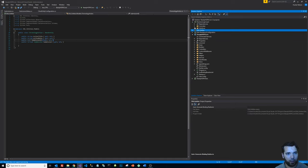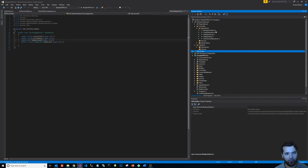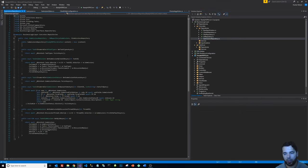And then I've got a business logic layer here, and this is really the middle tier where I have various repositories that provide the data access layer code. This is how MVC communicates back to the database and does any sort of pre-processing or post-processing of data before it goes in and out of the database.